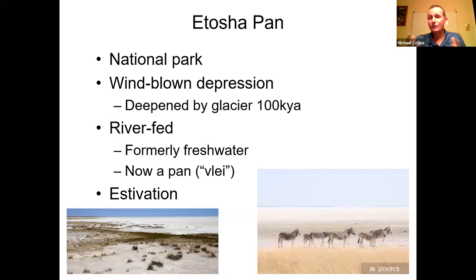But this system is seasonally flooded, right? And so it formed a long time ago as just a windblown depression. And then 100,000 years ago, during the last glaciation in this part of the world, that glacier dug it out even a little bit further. And historically, it was a freshwater site that drained to the ocean, but the river systems changed. And so now as that water flows into the Etosha Pan, it sits there, it has no outcurrent, and it slowly dries. And so it becomes a salty thing, but every year this place floods up to, you know, 1 to 2, maybe even more meters in depth.